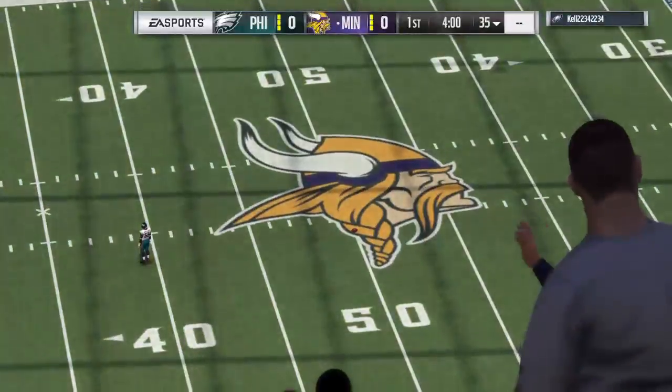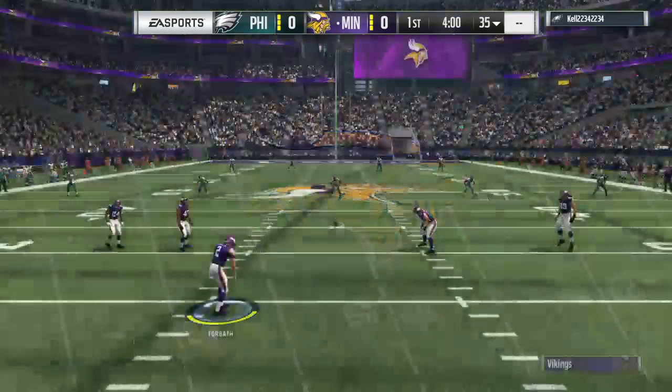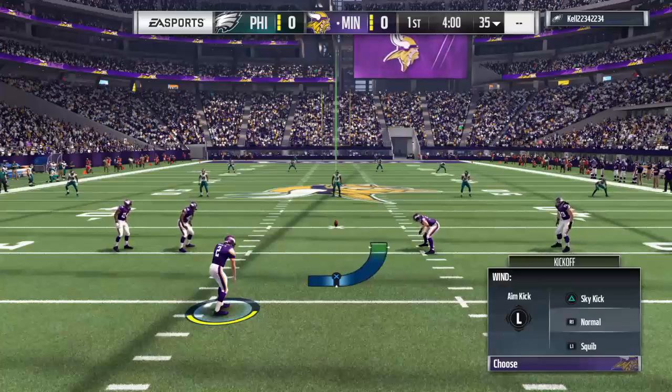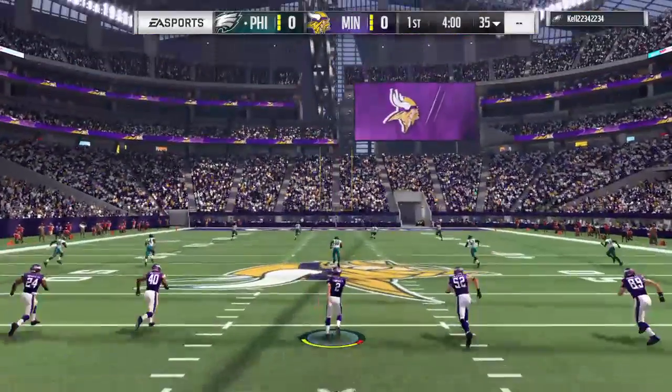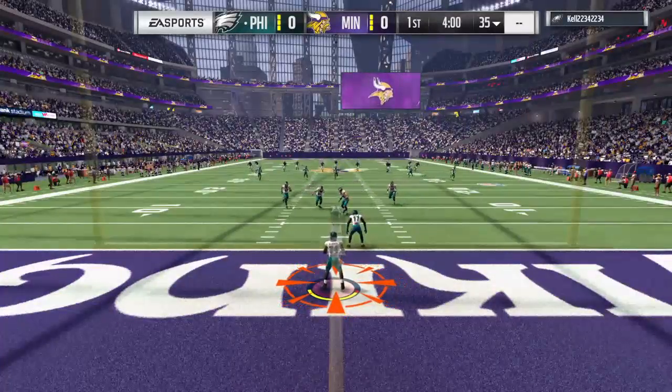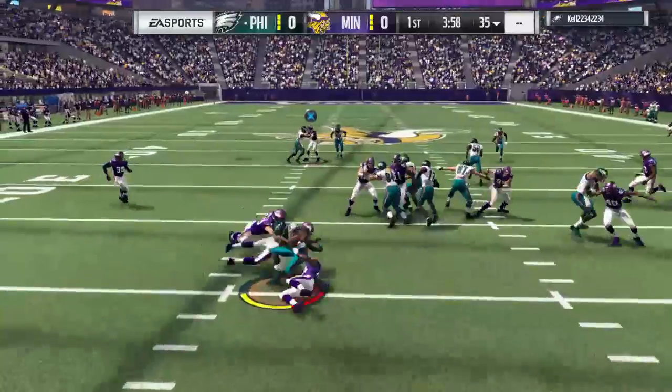We are at the newest stadium in the NFL, in its inaugural year. There's a look inside U.S. Bank Stadium here in Minneapolis. Today, we've got a good NFC matchup on tap between the Philadelphia Eagles and the Minnesota Vikings.